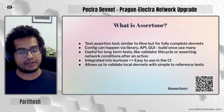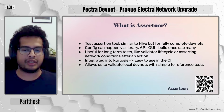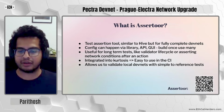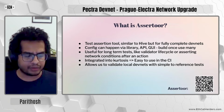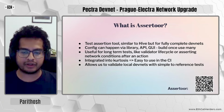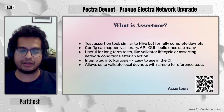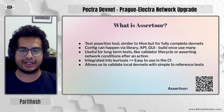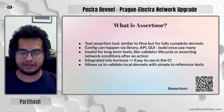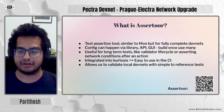The benefit of Assertor is that you can configure it via its library, via the API, or via the GUI. So we built it once and you can use it in many different places. A simple example is Assertor running against the Holesky testnet and the Sepolia testnet. It does a validator deposit. It waits till the validator gets online. It waits till the validator proposes a block. Then it exits the validator, and then it does this again. This process might take days, but the benefit is we always know that we haven't broken deposits on public testnet or public devnet.